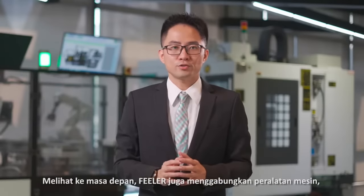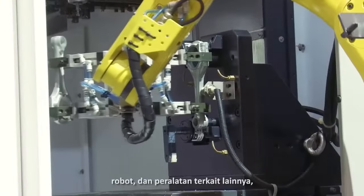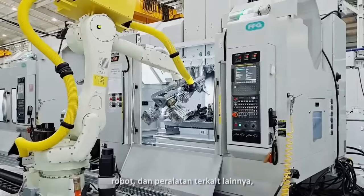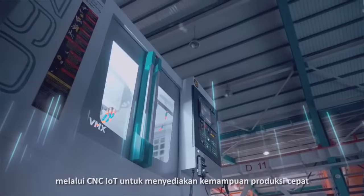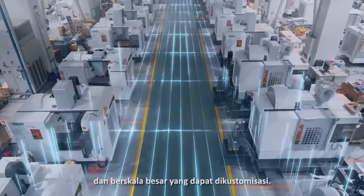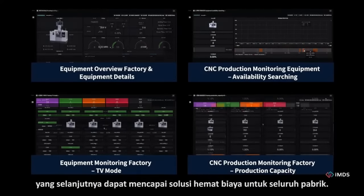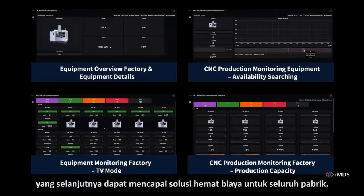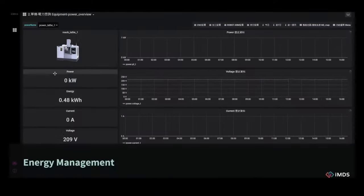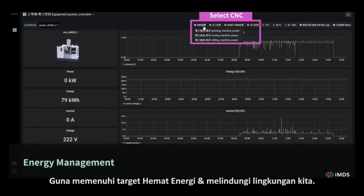Looking into the future, Feeder also combines machine tools, robots and other related equipment through a CNC IoT to provide rapid and large-scale customized production capabilities. It will integrate into smart production lines, which further achieves cost-effective solutions for a whole plant to meet energy-saving targets and protect our environment.